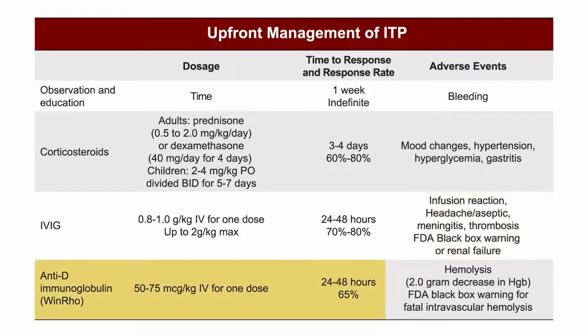Anti-D immunoglobulin, or WinRho, can be provided in 1 dose. It also has a rapid effect, with a 24 to 48 hour onset and good response rates. However, similar to IVIG, it does not provide a durable response and is associated with significant side effects. These include hemolysis being the most predominant, with about a 2-gram decline in hemoglobin. So this obviously becomes not the ideal therapy for a patient who is experiencing bleeding and already has some degree of decline in hemoglobin on presentation.